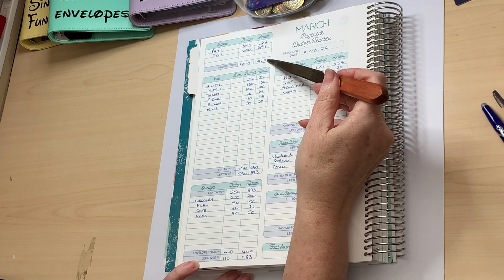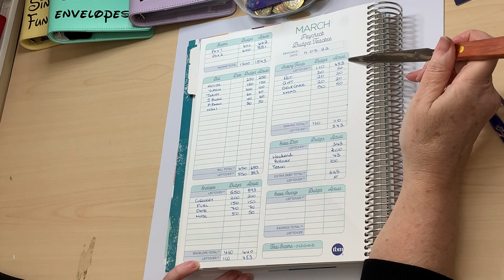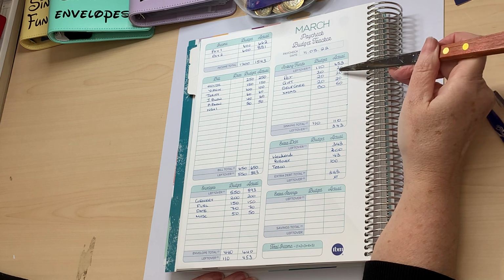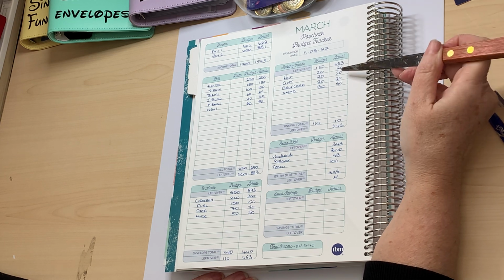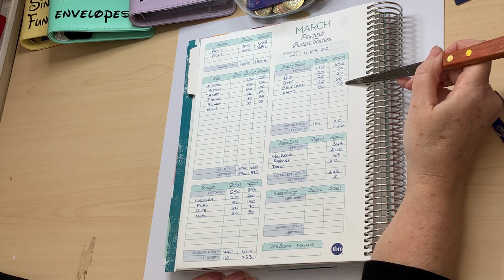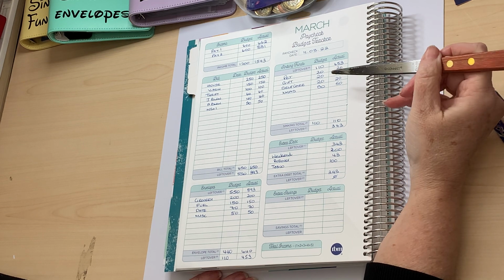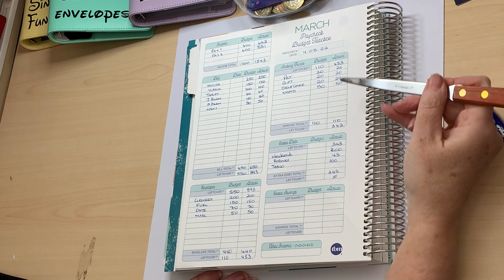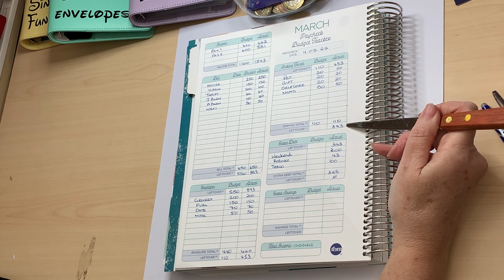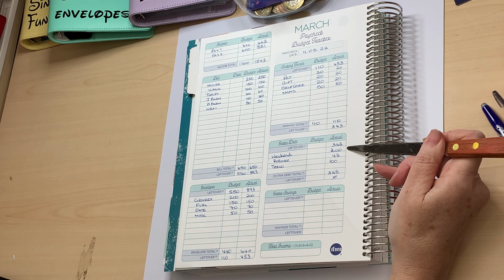So net salary, bills, cash envelopes, then we move on to our sinking funds. Sinking funds that we regularly pay into, pet, gift and self-care, all getting £20 this time, and £50 into a Christmas envelope. We are aiming for £500 in cash. That's £110 from that £453. That leaves us £343.